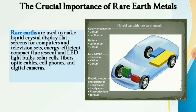Rare earths are used to make liquid crystal displays, flat screens for computers and television sets, energy efficient compact fluorescent and LED light bulbs, solar cells, fiber optic cables, cell phones, and digital cameras. As you can see, they are also important in the manufacture of batteries and motors for electric and hybrid electric cars, catalytic converters in car exhaust systems, jet engines, and the powerful magnets in wind turbine generators and solar cells. Rare earths also go into missile guidance systems, smart bombs, aircraft, electronics, and satellites.